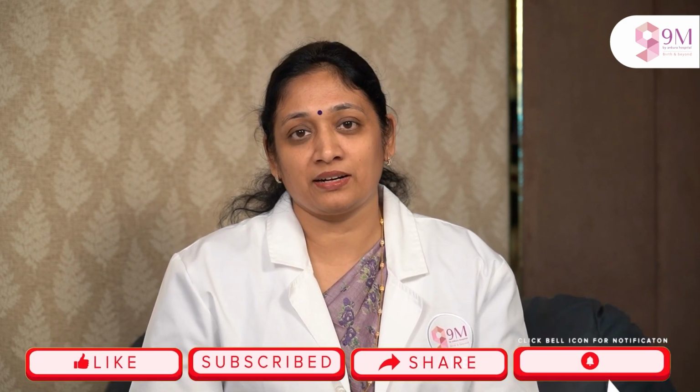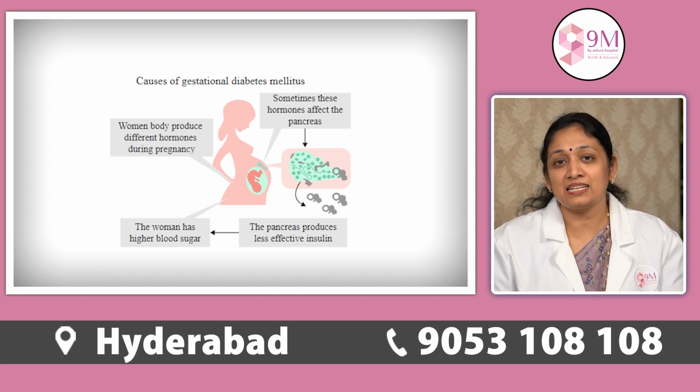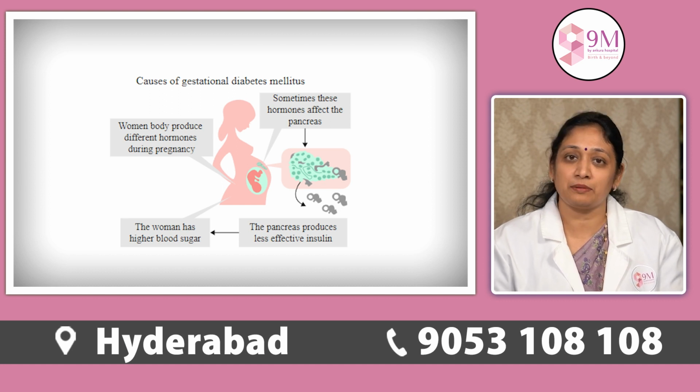All the cells in our body require glucose to function, and this glucose is derived from the food that we eat and partly from the liver. For this glucose to enter our cells, insulin is required. When insulin is deficient, or if the body does not respond to the insulin that is in the blood, a high sugar occurs, and this is what happens in people with diabetes. When this happens in pregnancy, it is called gestational diabetes.